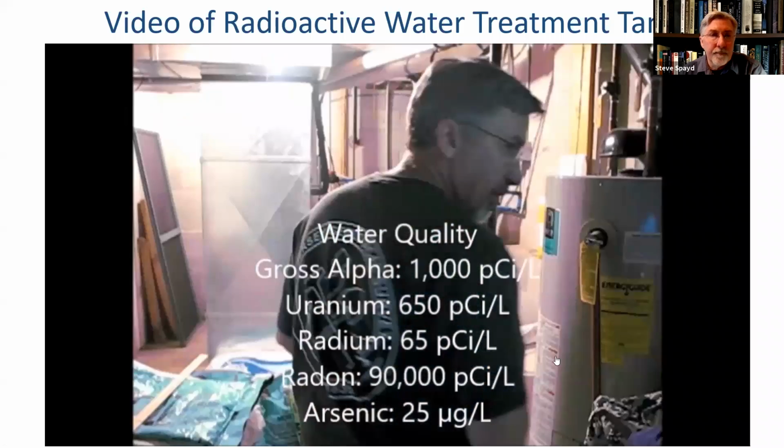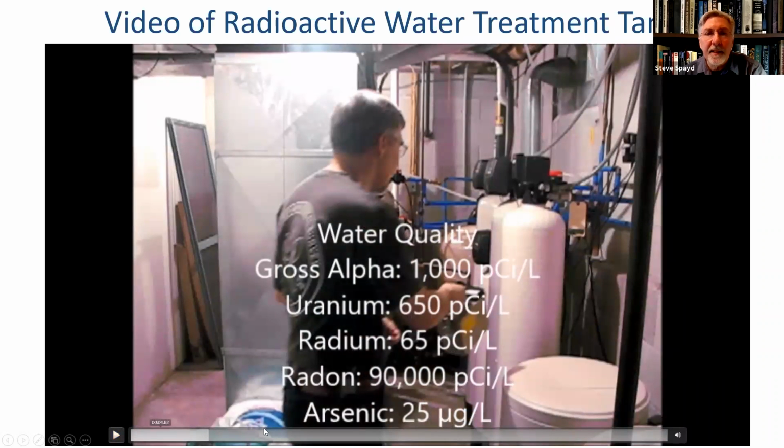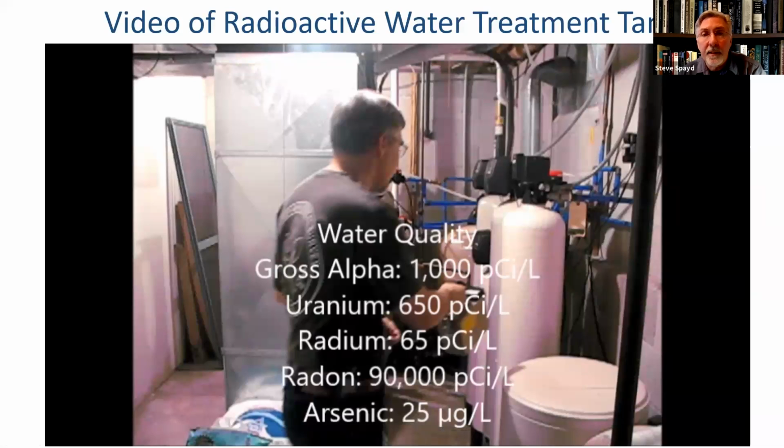Okay, we're in Vernon, and we're at one of the most radioactive wells in the state. So just want to stop it there for a second. You can see that the arsenic is 25 micrograms per liter here, but the water is very radioactive. It's like one of our worst wells in the state. The gross alpha is 1,000. Uranium is very high at 600, and radium at 65. So these tanks, if there's any manganese oxide media, and you're going to see this first tank has been in service for only 3 months with a manganese oxide media, and you'll see it's in the 90s. And then the second tank is one that was removed, and it started at 700 micro R.